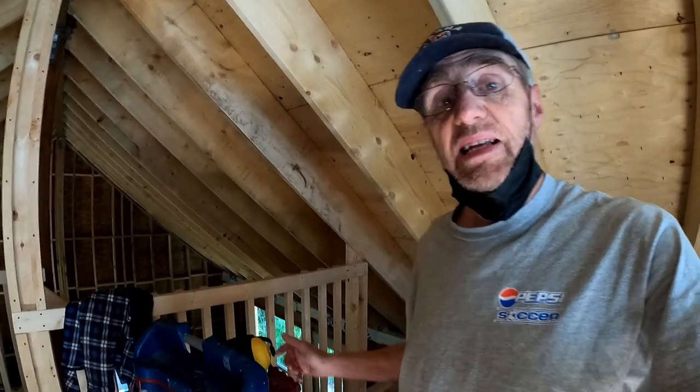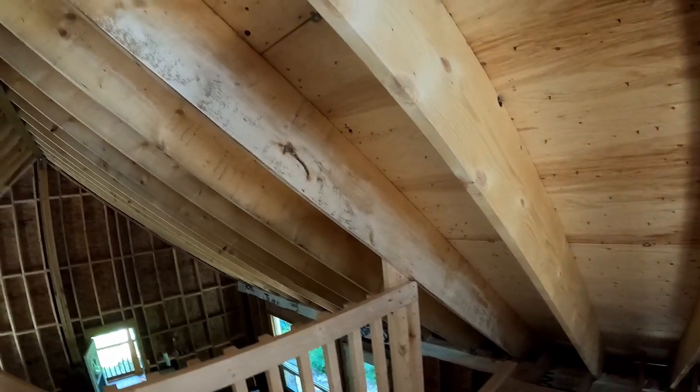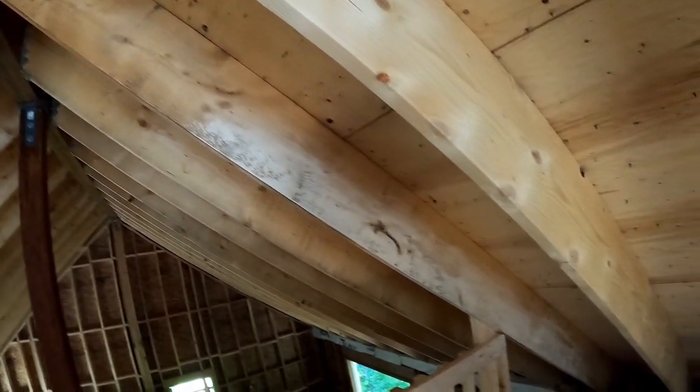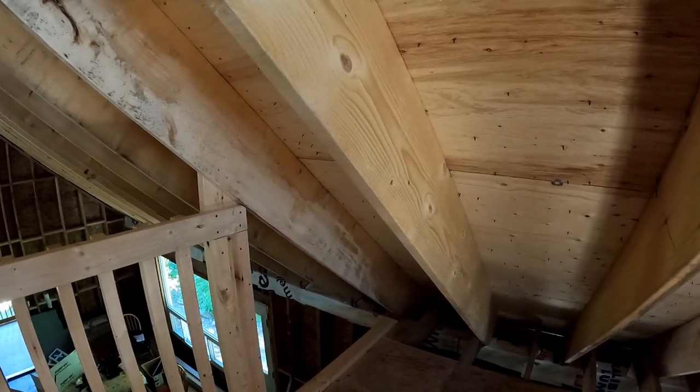Since I'm not insulating, or at least the plan isn't to insulate, this one rafter was really, really messy and dirty, so I decided to sand it down since I pulled the top plate off anyway.